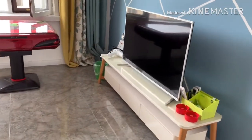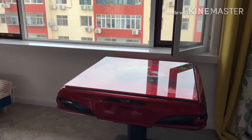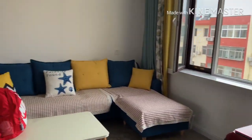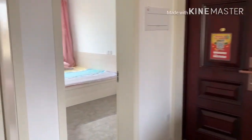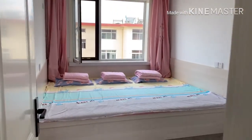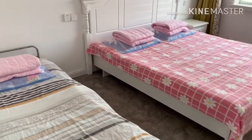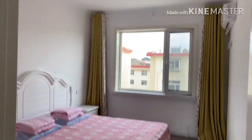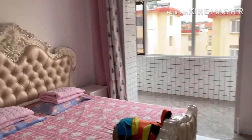Check out the place. You can play mahjong here. This is for mahjong, right? Very spacious place, and they've got 3 bedrooms. So 3 people can live here or sleep here. Also 3 here. This is the best room. It has its own bathroom.